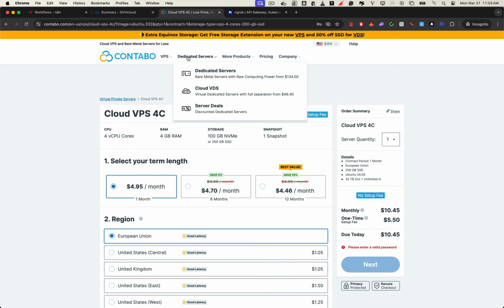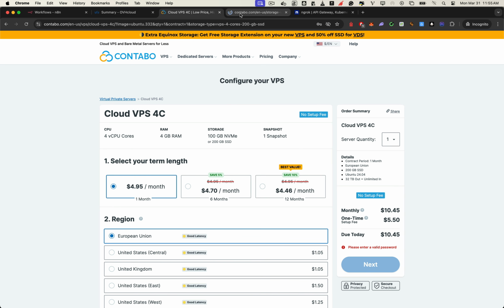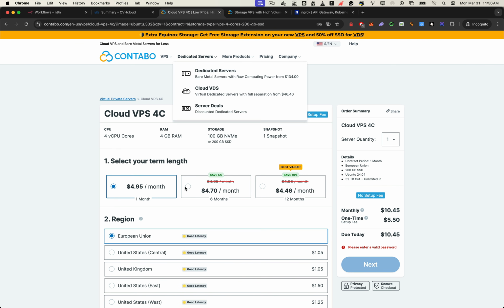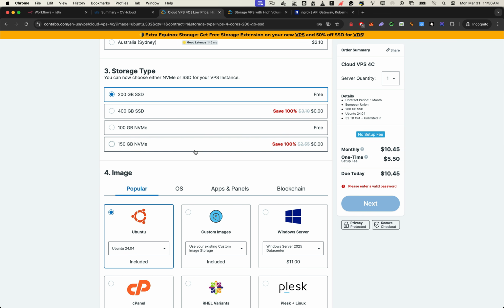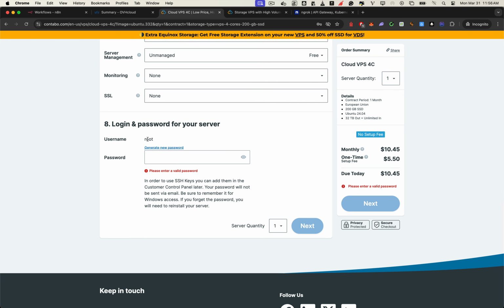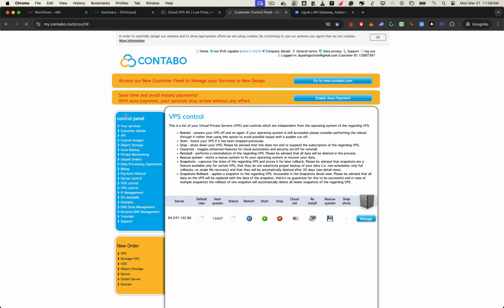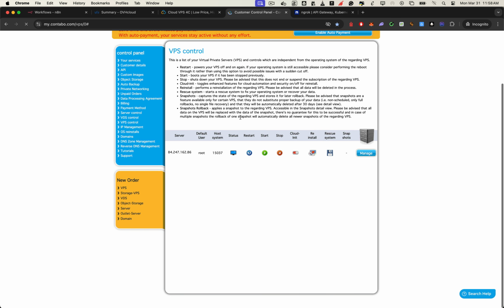If storage is your priority, they also offer an alternative plan. 600 GB SSD, 2 vCPU cores, and 2 GB of RAM, same price, more space. Once you choose your VPS, select Ubuntu as the OS, and take note of your login credentials during setup. Contabo gives you a root username, and you'll set your own password to access the server remotely. After purchasing your VPS, Contabo will send you an email with all the access credentials. Or you can simply log into your Contabo dashboard and head to the VPS control panel to find your server's IP address.